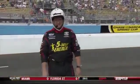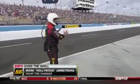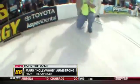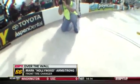He's the front tire changer on that number 66. Hollywood, let's talk about the new track configurations, because pit road is different as well. It's completely different down here, guys. A new pit road and also a new concrete area to do the stop in. But something I did notice is this concrete does not have a very rough finish, and that in itself could present some challenges for these crews today.